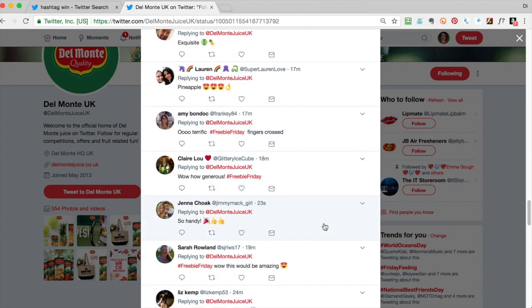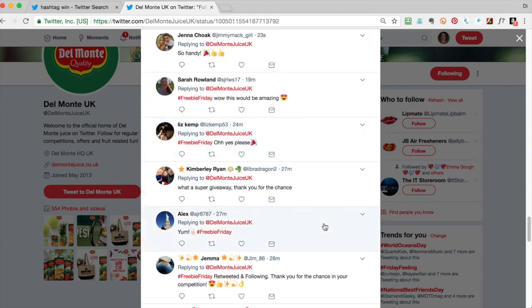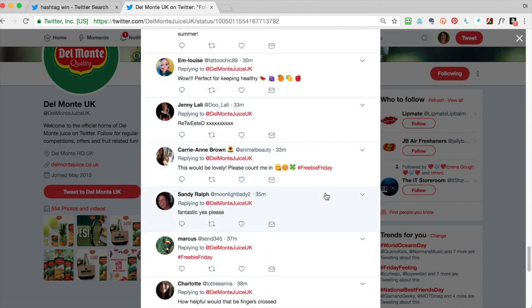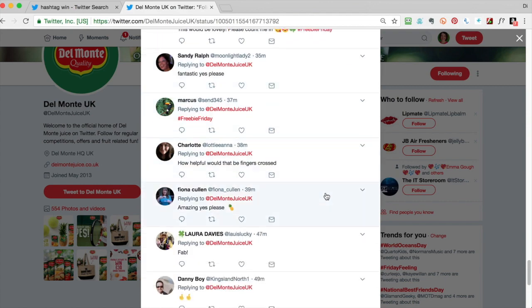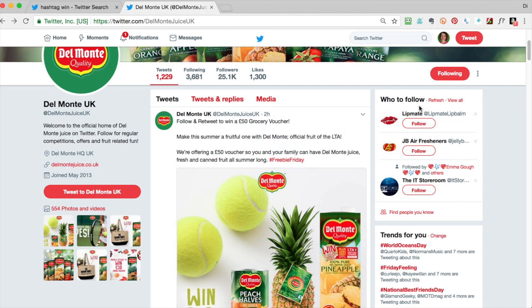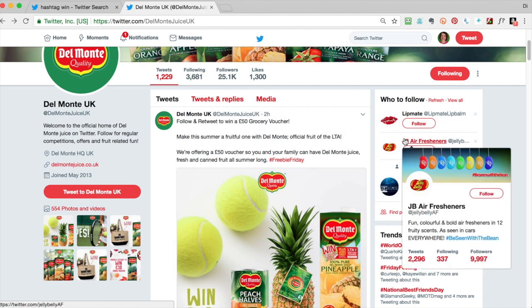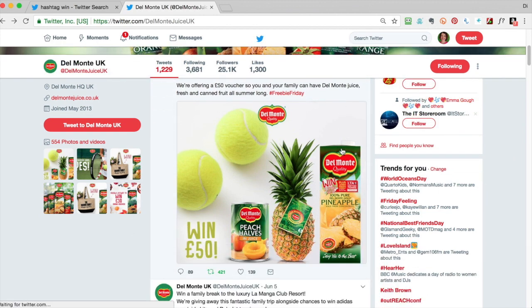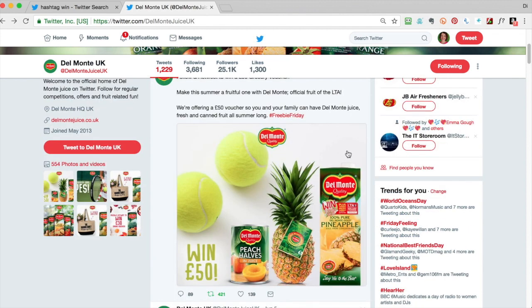So it might well be that they look at the retweets and they see that a blogger has retweeted it and think, oh, it's quite nice to let a blogger win because they'll probably share details of the prize and some photographs. It might well be that they see someone sharing a photograph and think, well, they're a big fan, we'll let them win. It's not fair, of course, but as a comper, you need to make your entry stand out just in case that is how they are choosing winners. So I recommend that you think about what your entry looks like. Make sure you've got a profile picture, that you're not just replying fantastic giveaway.